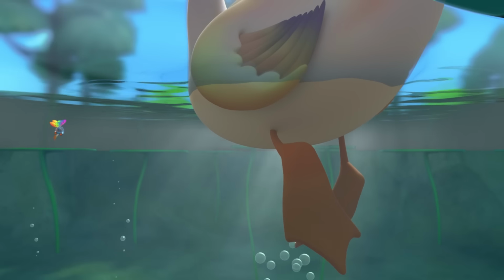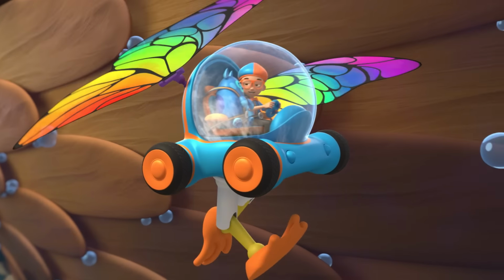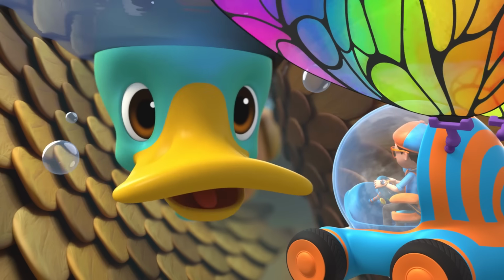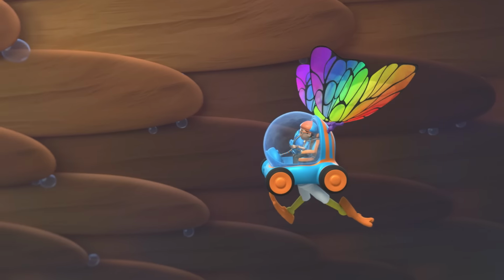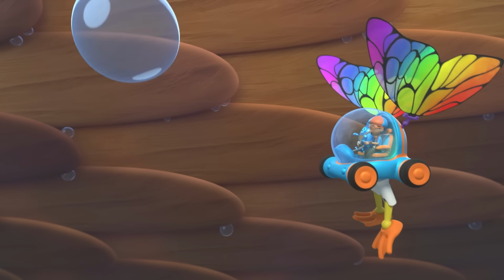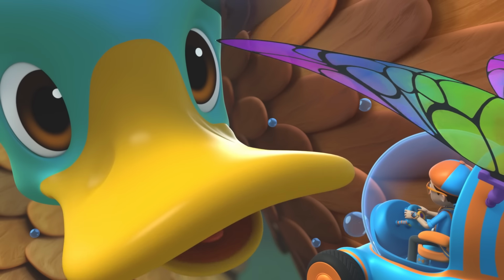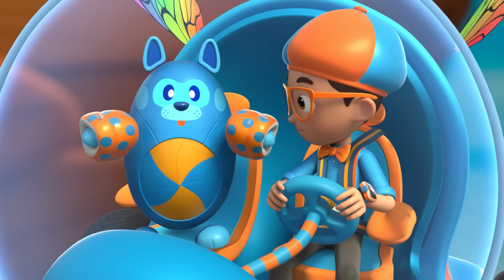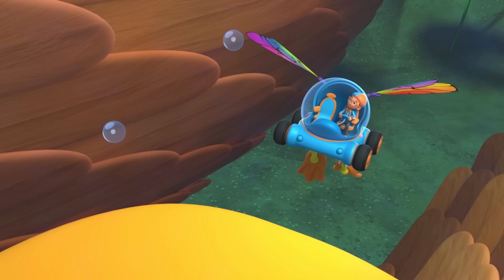Woohoo! It's a feather tunnel in here. And the feathers are kind of oily. See, we make a special oil that keeps our feathers waterproof. Waterproof feathers! Whoa! Is that a bubble? Bubbles? What do they do? It's air! Air bubbles are floating in the feathers like a balloon!